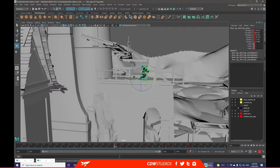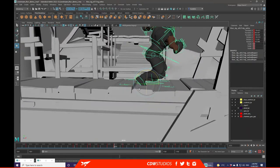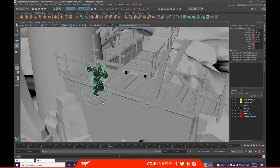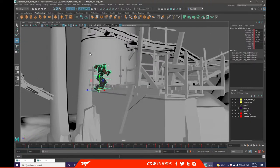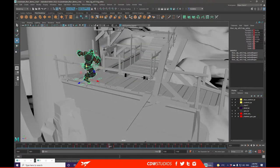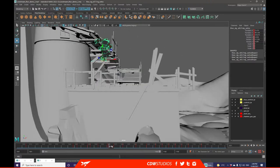Now I want this one to be a contact pose where he lands. I'm wondering if I should push it so we have him in the air just a little bit longer over here, opposed to landing just yet. So it feels like he's really pushed high into the air, and then when he lands it has a little bit more impact.